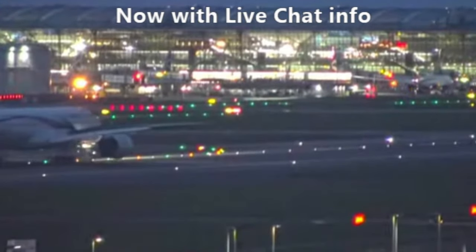Right, we'll do a couple more because it's beginning to get a little bit too dark now for the camera, for Alex to follow the planes.